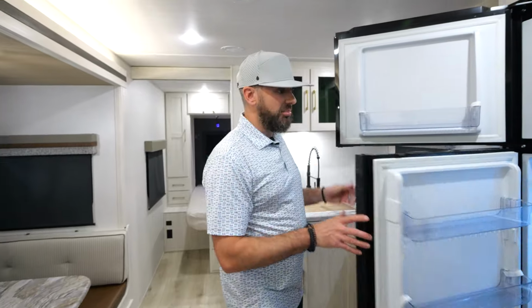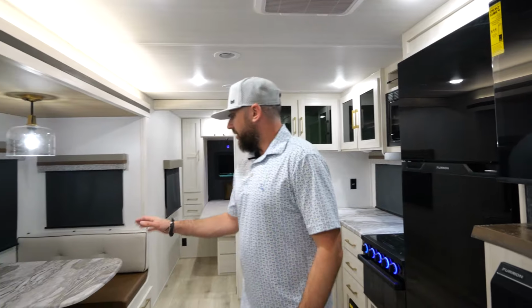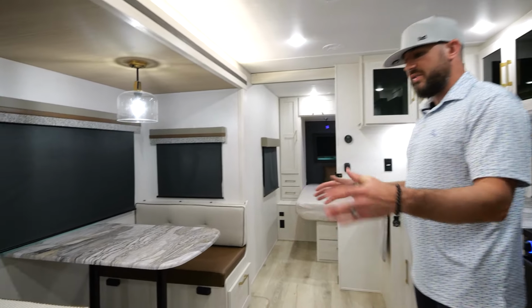Basically, it's going to draw less battery power. So if you're working off the battery, it's just going to help you conserve that battery power a little bit longer. All right, let's check out the seating areas we've got.